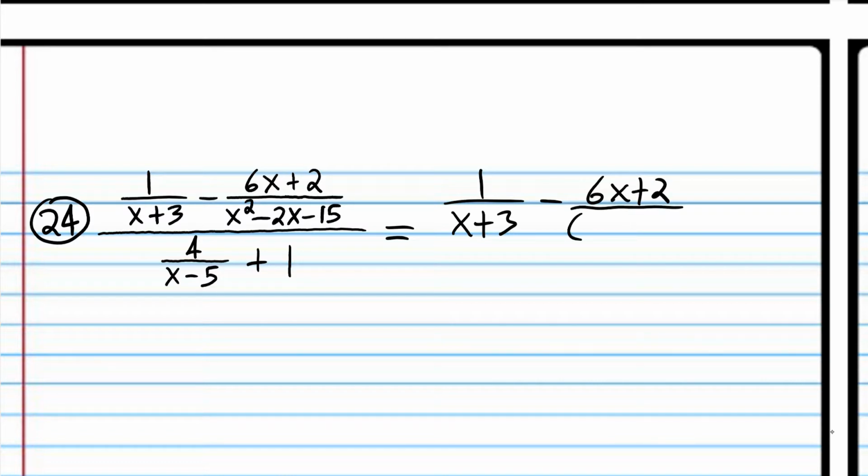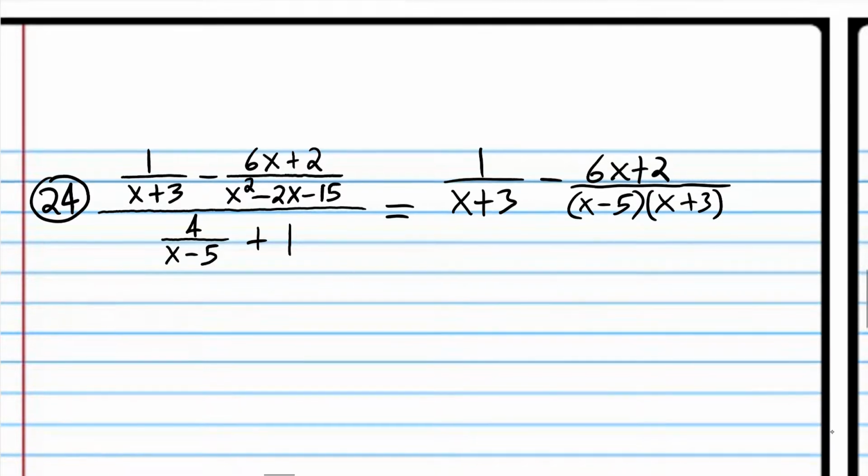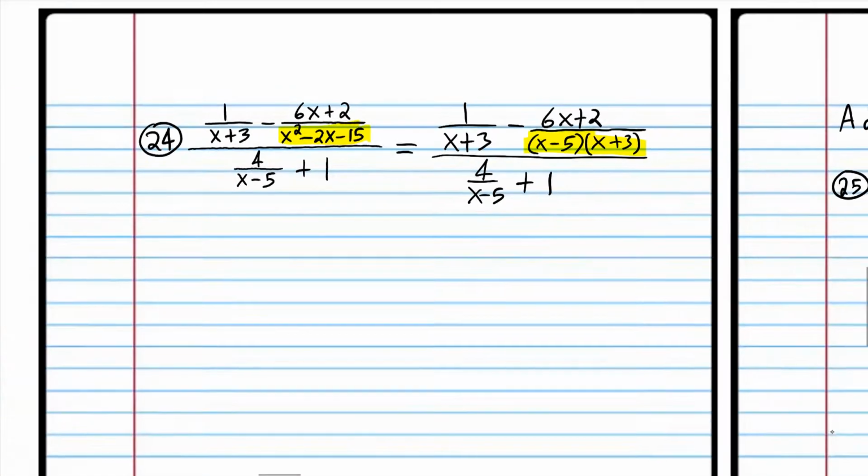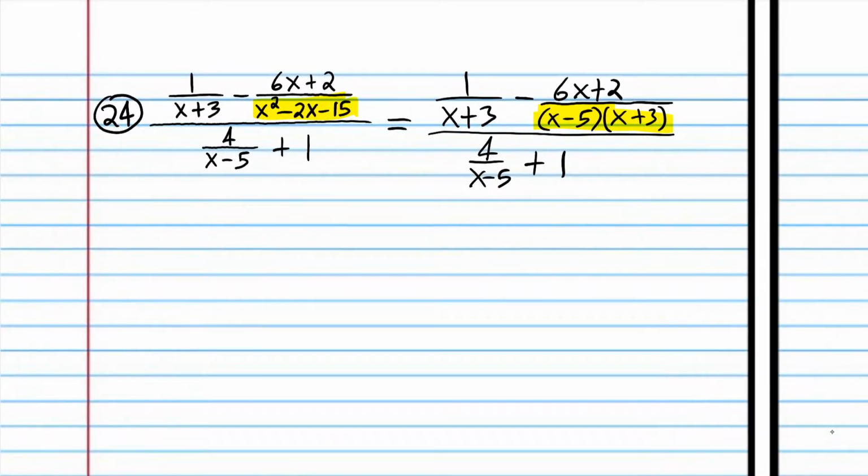Whenever you see a quadratic, it's pretty much a guarantee that you're probably going to have to factor it. What 2 numbers multiply to negative 15 and add up to negative 2? Well, that's going to be negative 5 and positive 3. All right, so all we did was just factor this yellow expression here. That's all we did. All right? So that's going to help us.